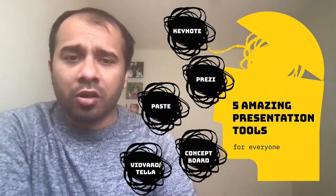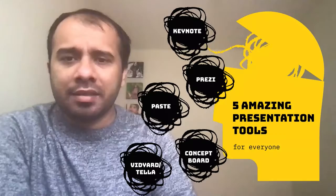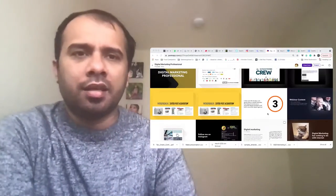All right, moving forward, the next one on the list is Paste. Now, Paste is kind of a new one, but I've been using it for a while. The part I like about Paste is that it helps you create presentations which are kind of interactive in a way. It's kind of digital, and it helps you convey a story through GIFs and a lot more. So this is how it looks.